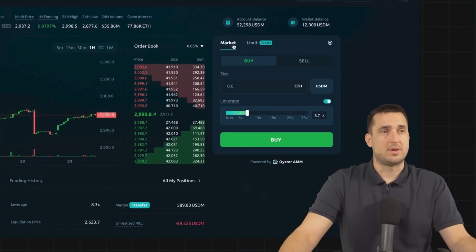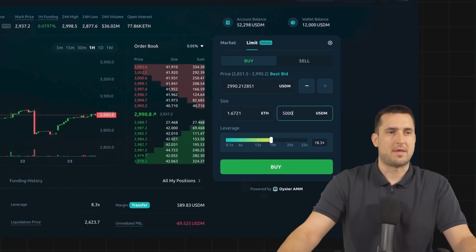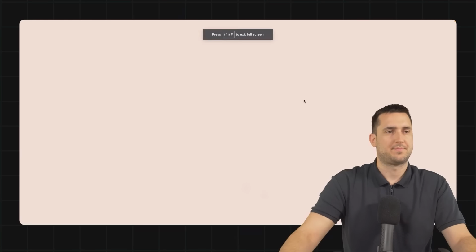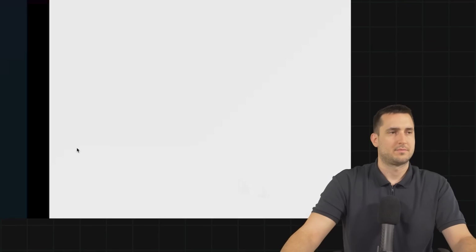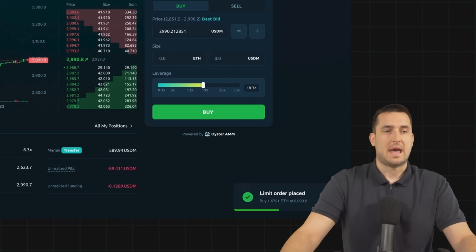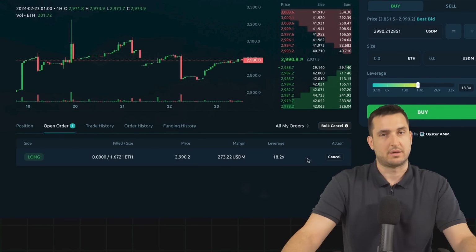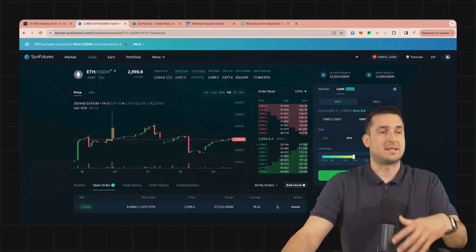So the next thing we're gonna do is we are going to take a limit order. We're gonna click on the best bid. We are going to pick the amount that we want, and we're gonna go buy. Confirm. The transaction goes through for the first time. That's fantastic. And it's completed, and it puts it here in the open order section. Very, very nice. Now, I do recommend you do this at least 2-3 times.